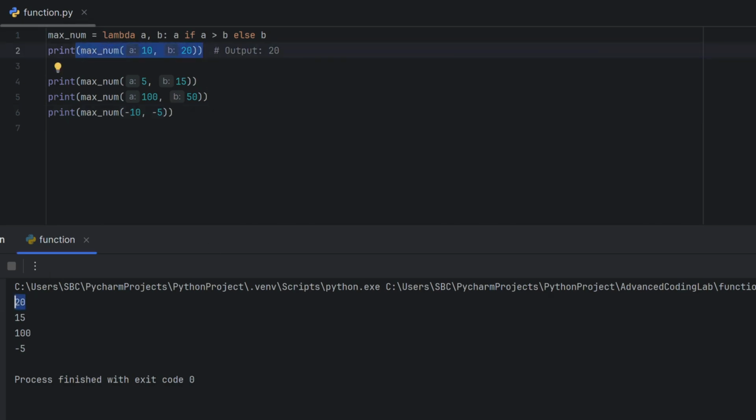So today we learned a powerful Python trick using lambda with if-else to write a one-liner function instead of a full function block. Would you use this in your next project? Let me know in the comments.